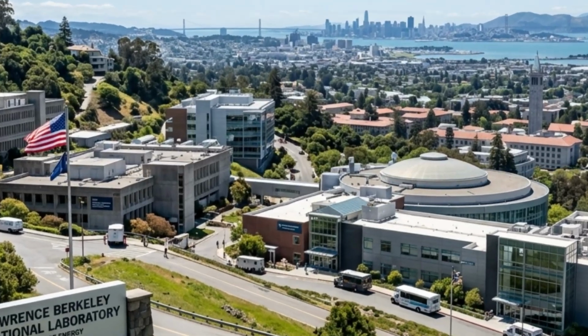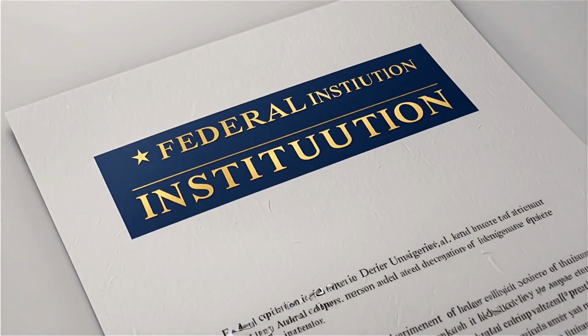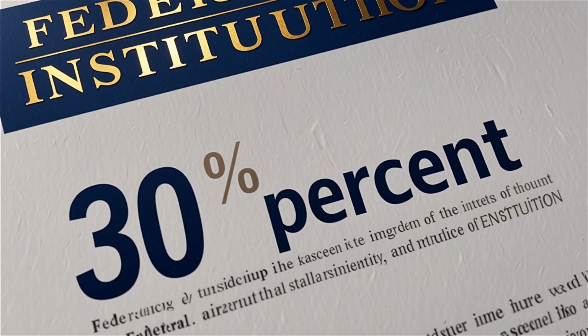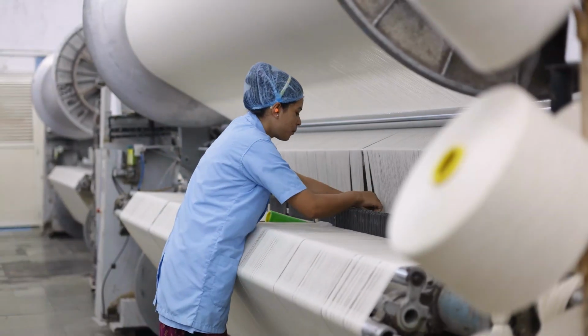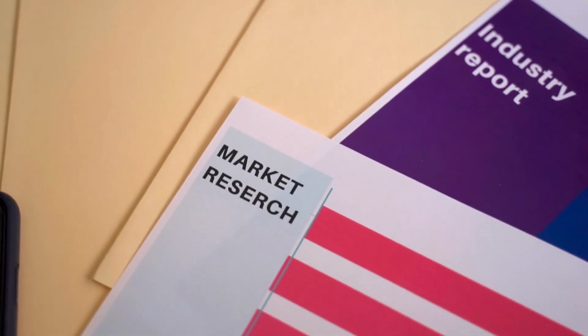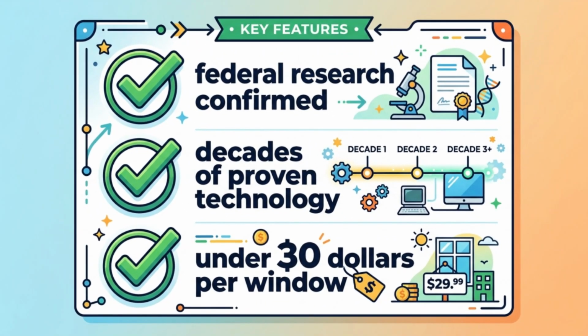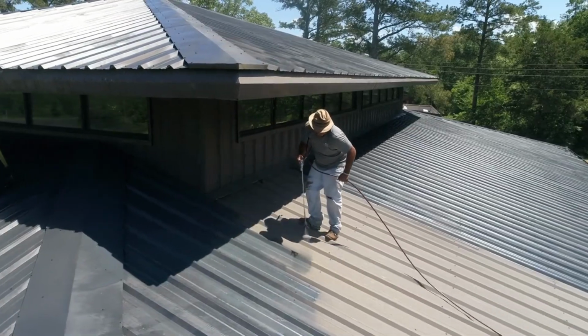Lawrence Berkeley National Laboratory, a federal research institution, has published data showing window film reduces cooling loads by 30% in monitored buildings. 30%. That is not a manufacturer selling you something. That is publicly available government research. So federal research confirms it works. The technology is decades old. The cost is under $30 per window. And yet no contractor has ever mentioned it to you.